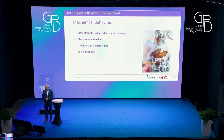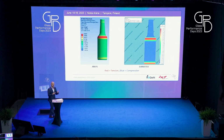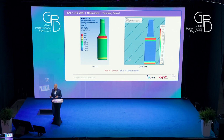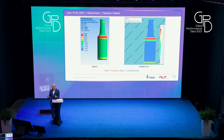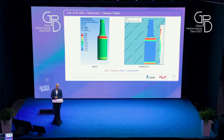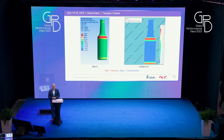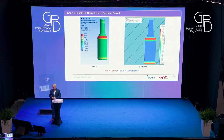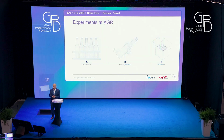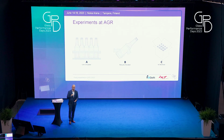Now, we have performed some finite element analysis in order to see if this indeed validates what we predicted, and luckily for us, it did. We can see here the red rings are where the highest concentration of tensile forces and stresses combine and come together. That's also where the biggest fracture happens during testing and pressure. Now, since this is validated for a single bottle, we moved on: can we test these at the American Glass Research to see how they perform?